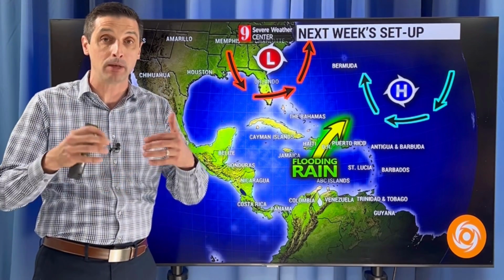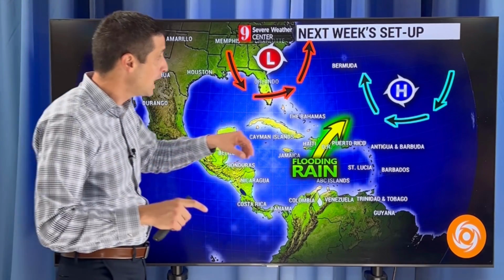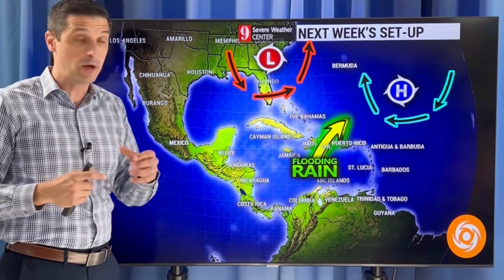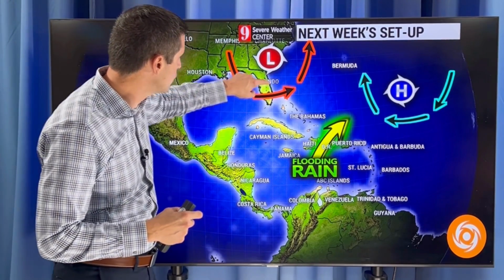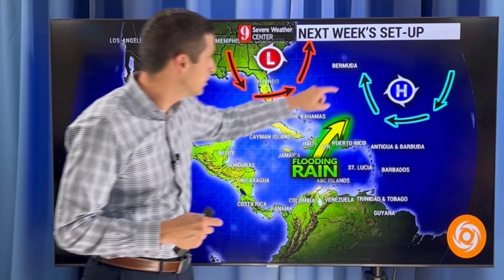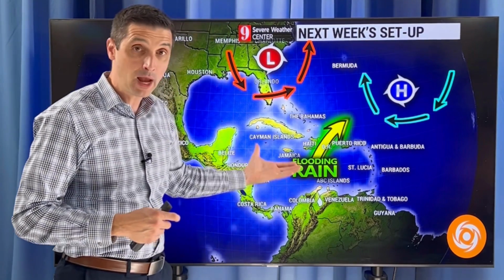Now, here's the setup. Why is this going to happen? And I want to show you the American model in a second. That was the European model. Well, what's happening is these systems up by the U.S. that are bringing severe weather up toward the southeast U.S., those are kind of diving down. Now, winds around an area of low pressure, those are counterclockwise. And then over here, high pressure, you have a clockwise flow. And we're going to be right in the middle of it.